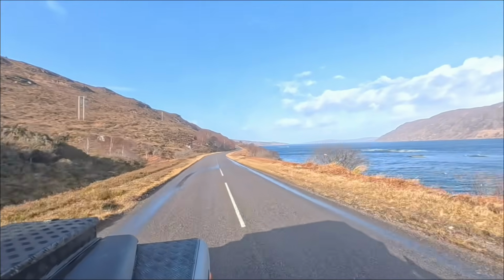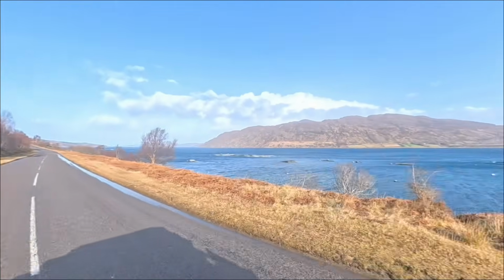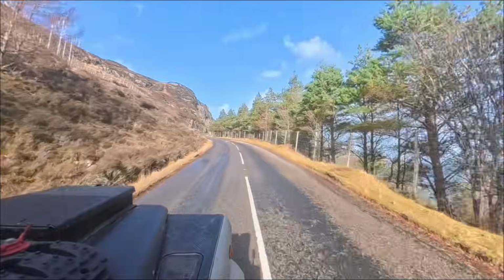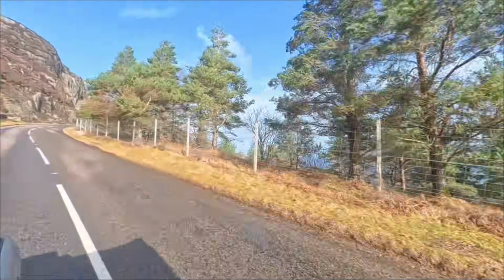This to the right of us at the moment is Little Loch Broom. Even though I'm still on the A road, it's got a lot smaller. There's a fair few steep climbs on it now.